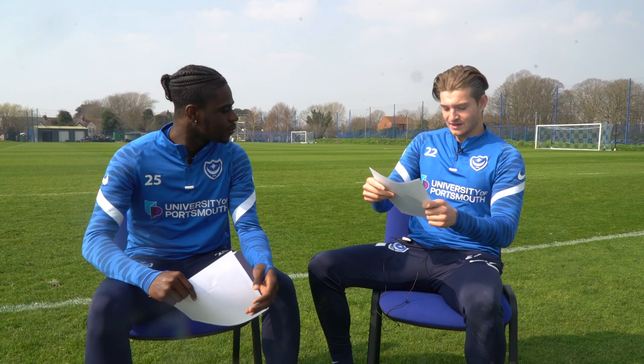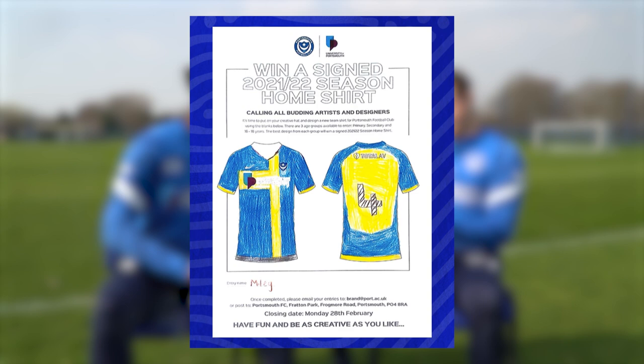Oh, it's familiar again. Maybe this is the home kit one. Millie's creative, you know. I like this. That looks like Sweden. See, that's what I was going to say. That's nice. I like this one. Number four on the back.